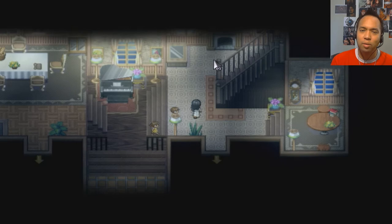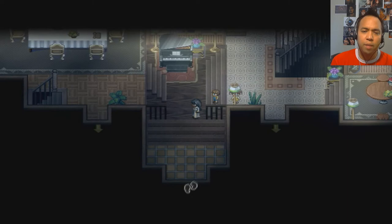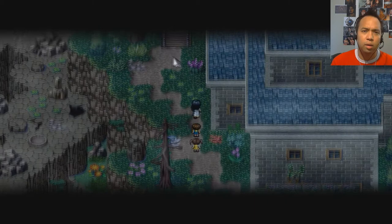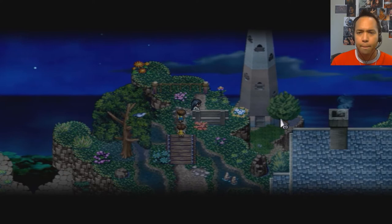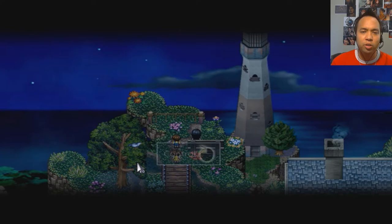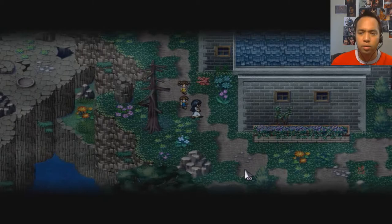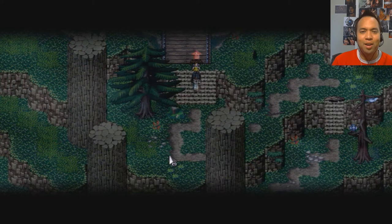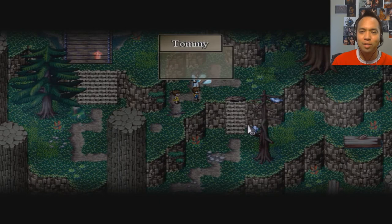All of a sudden, the music is now... So do I go out to the front? I'm not sure if I noticed a way to the lighthouse from the outside here, but I could try. Oh, they're faster now. There it is! We need to head south to the street and take the other path to get down to it, though. Yeah, I forgot my parachute. Alright. So let's do this. So far, it's pretty straightforward. The puzzles are not really all that challenging, but that's okay. My mind is kind of feeling numb right now, so I don't know if I would be in the mood for elaborate puzzles.